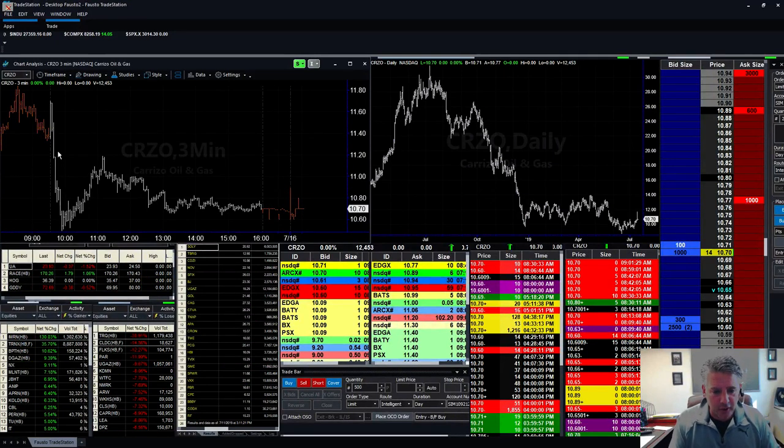Not the greatest window, but a great short at the open, and then it bounced right after that. What was nice about this one is that there was a nice little flag right there. Once it broke out of 1070, it ran to about 1110, which is pretty nice. Not a huge winner, but a nice little day's pay.